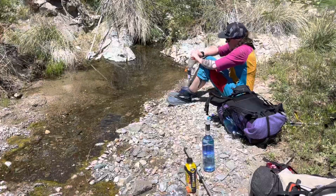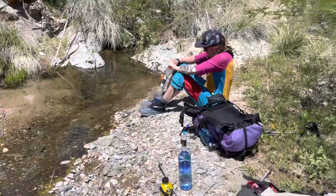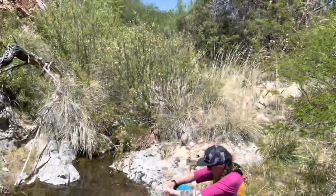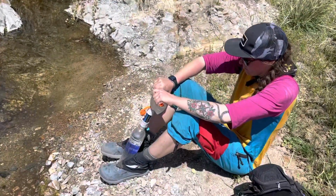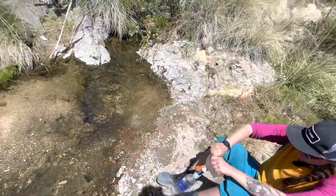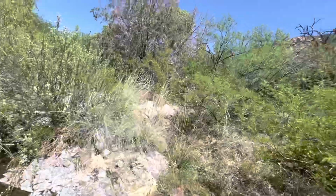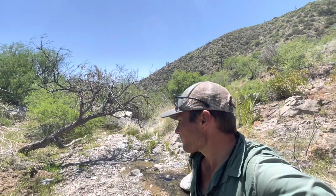All right, about 0.2 from Mud Spring, there's this beautiful pool of water we're collecting from. Trail is like 50 yards through that brush. Just follow the seepage and you'll find better and better pools of water. Mud Spring potentially could have had water, but this was good. Didn't want to pass it up. So we're filling up here and then gonna go find a shady spot for lunch. Sounds good. It's like 12:30.